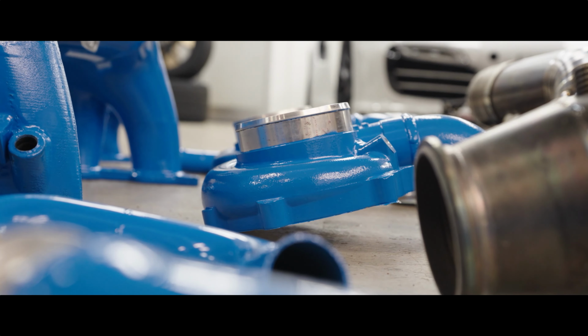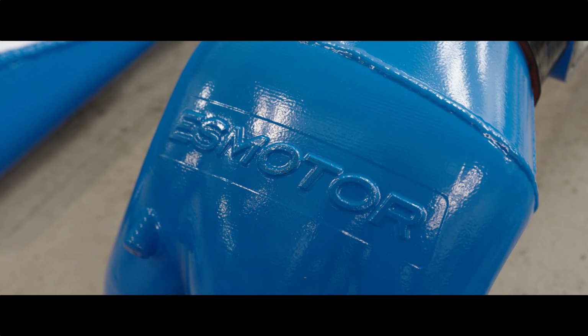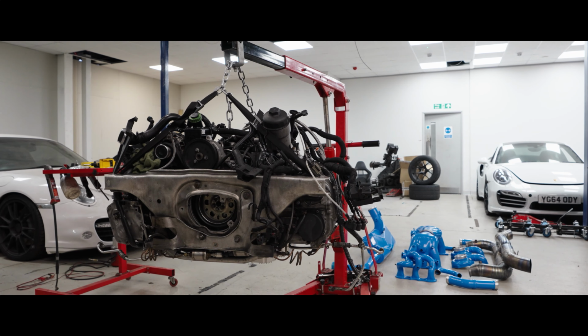So turbos wise, at the minute we're running G35 900s. We may try some G35 1050s or some Precisions. We're going to actually probably try both of them and see where we go. As some of you may know, we've seen Dave's car out in the US that runs the 1050s, and he has some great results with that.